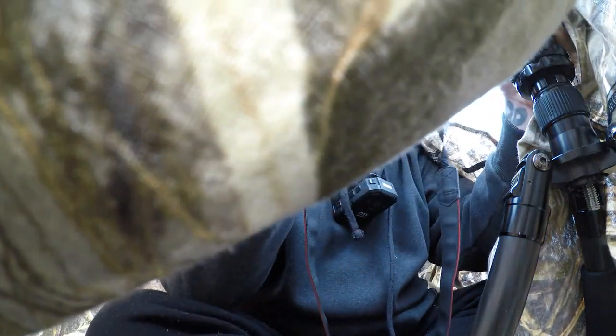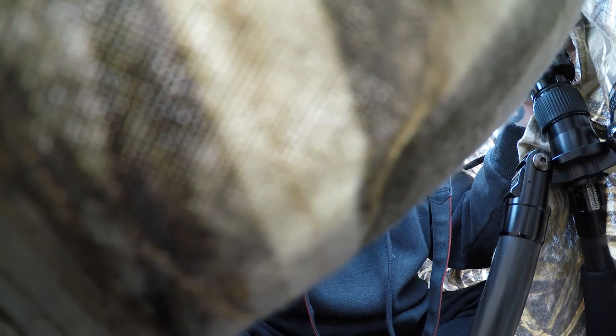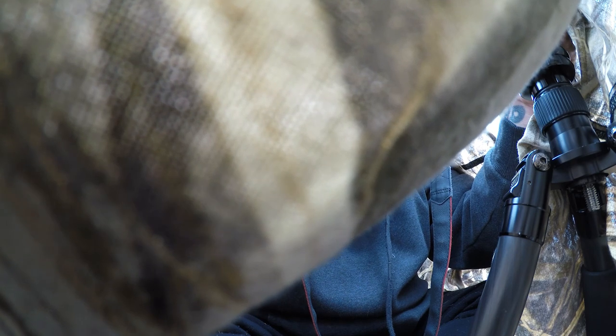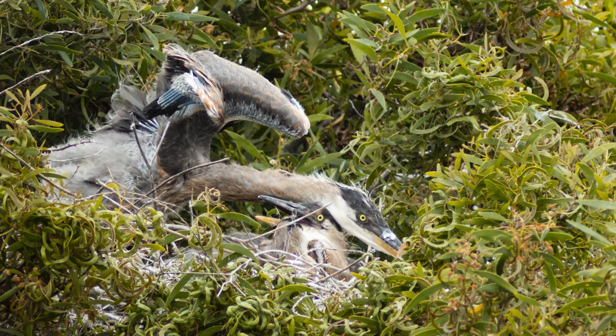Okay, so I'm gonna take a peek at a few of these images we got, because they were pretty decent. Baby was stretching the body, stretching the wings, really looked nice. Really looked good. There we go. I need to see this one right here in the viewfinder in the back of the camera. It's a good looking one here.